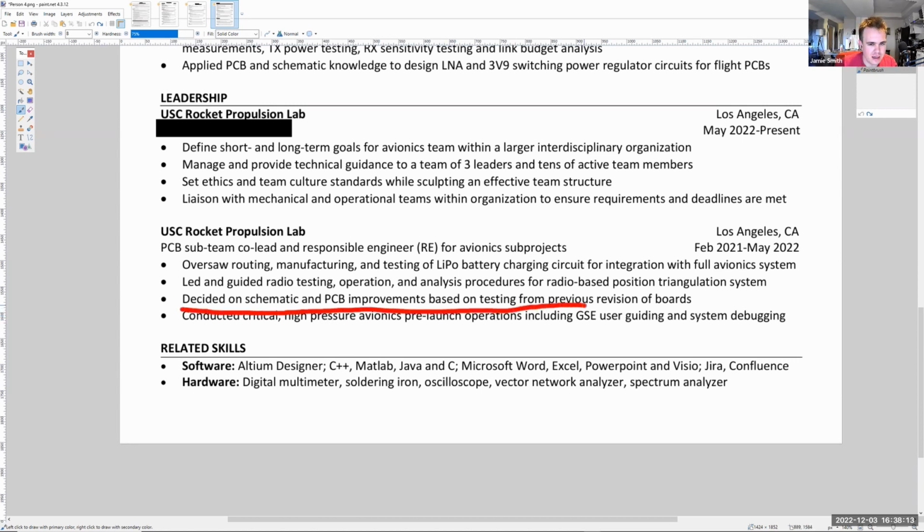This is kind of frustratingly vague, especially in terms of previous revision of boards. I think it's in reference to the previous bullet, but I only know that because of my experience at RPL. So I'd maybe word this as, based on issues seen with size and performance of radios, assisted or helped create the second revision that fixed these issues, or something. Like, what were the specific issues? What were the boards?